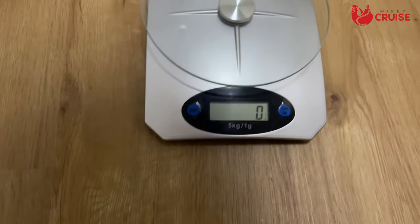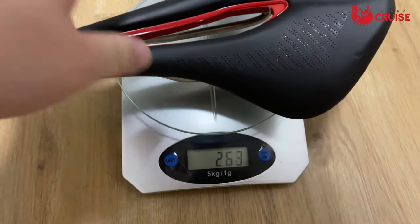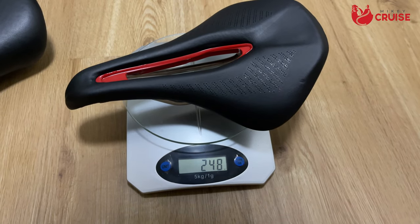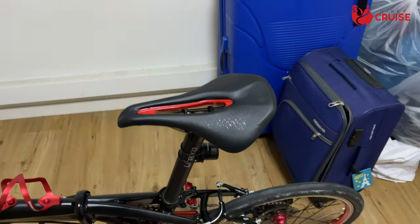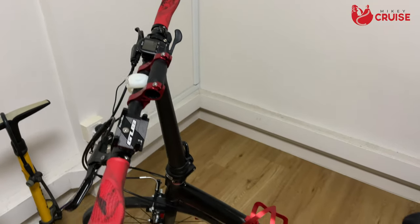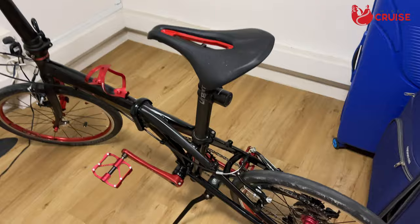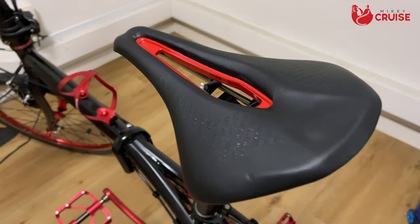The new SD576 saddle weighs 248 grams, which is 42 grams lighter than the Camgo saddle. Let's see how nicely the new saddle blends into the bike. It looks so sickeningly sleek and sexy.